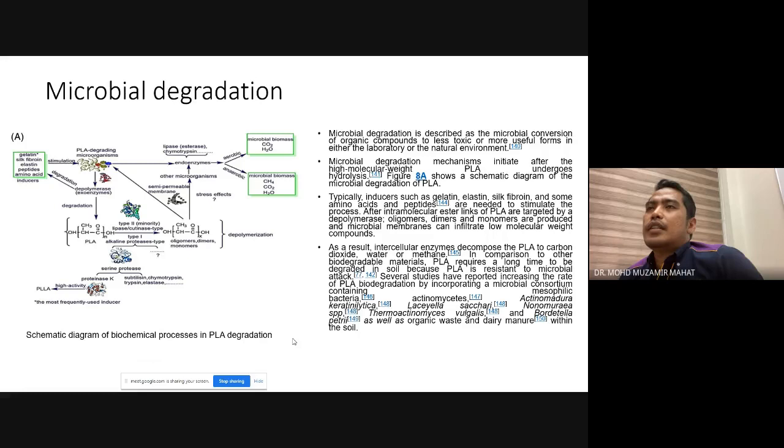If you see in figure A, it shows the schematic diagram of the microbial degradation of PLA. So this is the mechanism involved. Typically, inducers such as gelatin, elastin, fibrin, and some amino acids and peptides are needed to stimulate the process. So after intermolecular ester links of PLA are targeted by a depolymerase, oligomers, dimers, and monomers are produced. And microbial membranes can infiltrate low molecular weight compounds.